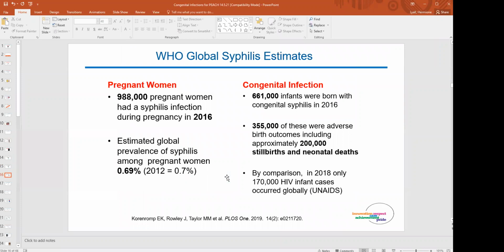Globally, syphilis in pregnancy, or congenital syphilis, remains a really important infection. 1 million women were infected with syphilis in 2016. Another global estimate was something like 0.7%, so nearly 1 in 100 pregnant women, with over 600,000 infections in infants in 2016, and half of those led to adverse outcomes. And there's a very high rate of stillbirth and neonatal death worldwide from congenital syphilis.